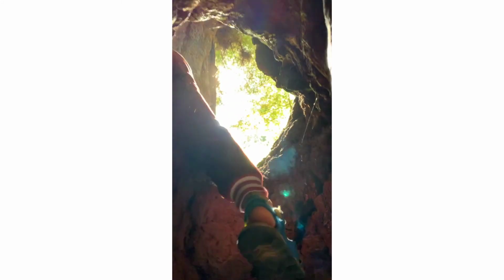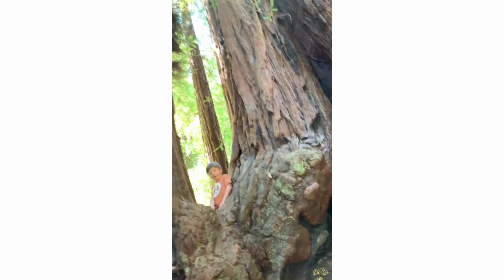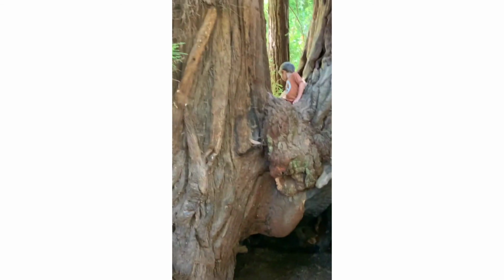There you go. Wesley's climbing through this tunnel in the tree. You did it. I know. You went through that hole in the tree. And now I play too. You're up there. Oh my God. That was cool.